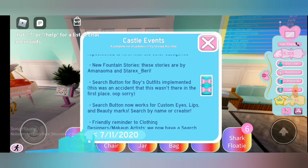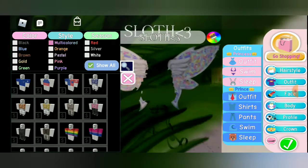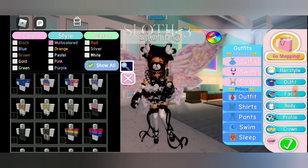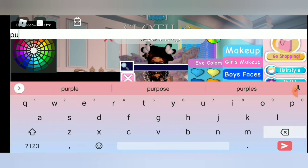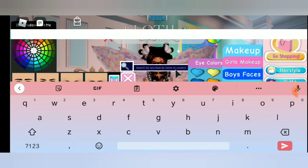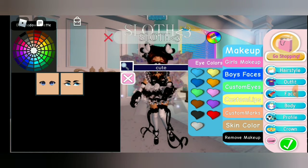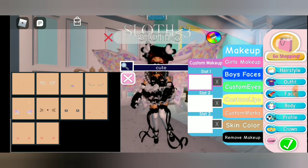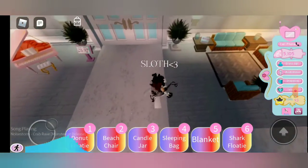And search button now works for custom eyes, lips, and beauty marks. Okay, so if you go to face and you go to custom eyes, you can search a bunch of custom eyes, but we'll go with cute. See, it shows us some of that, and it does the same thing for custom lips and custom marks. So yeah. Alright, next update.